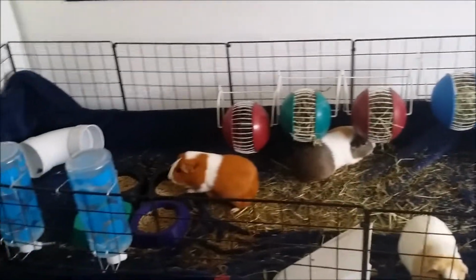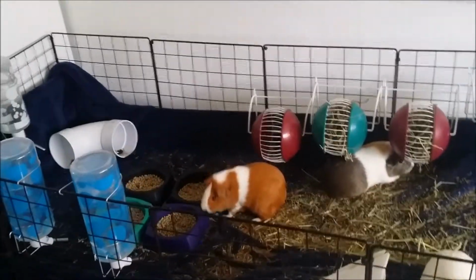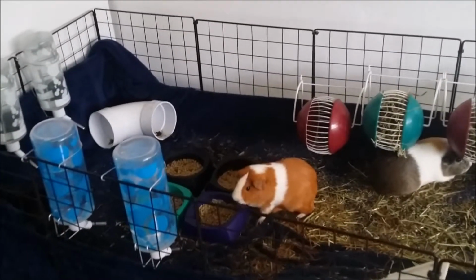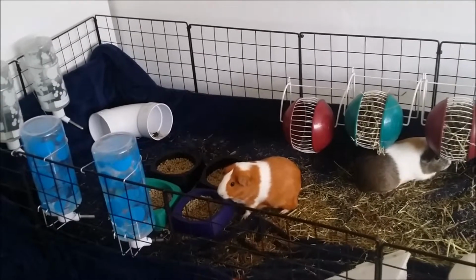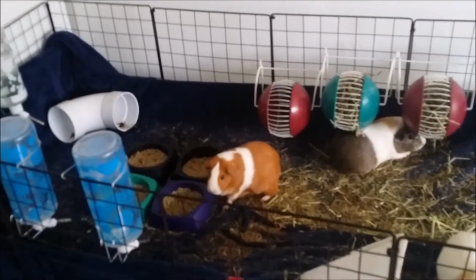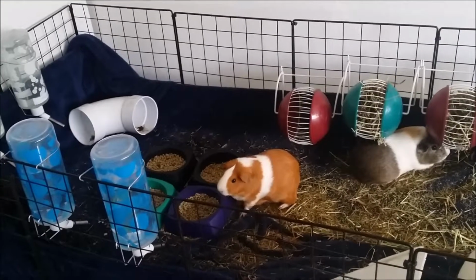So, to start off, your guinea pig is going to need pellet food. Probably about a quarter cup a day or so per pig. We have 9 guinea pigs now, so that's why they've got so much food here.